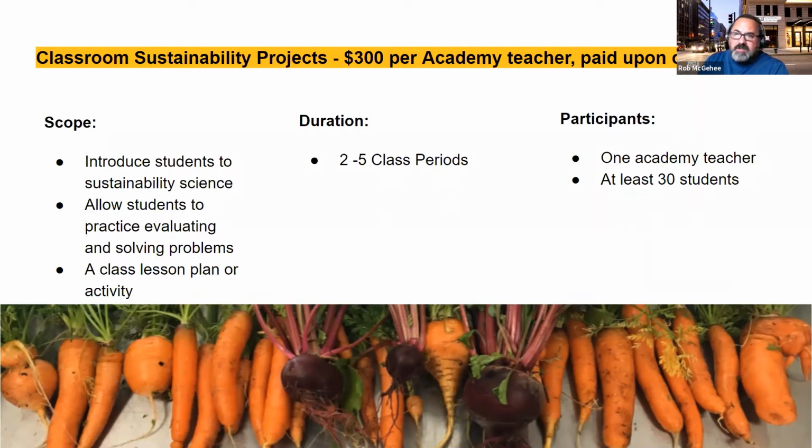We think the duration of this should be 2 to 5 class periods, and it should really involve not just introducing content or information to students, but giving them an opportunity to practice taking measurements and applying those concepts in the real world and solving particular problems that the class or your school community face. And so that could be something like setting up an in-class composting worm bin so that classroom food waste is going into that composting, or having students start up a small garden for the class and taking measurements about how things are growing in that garden.